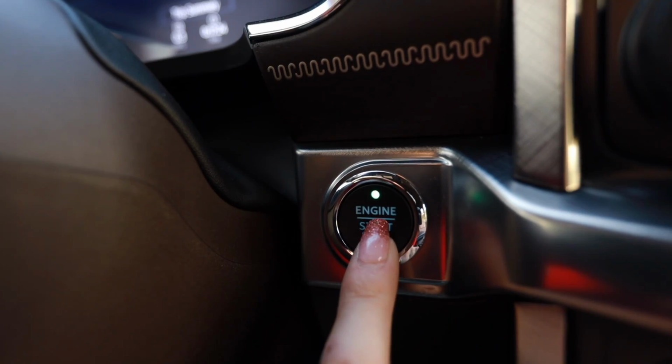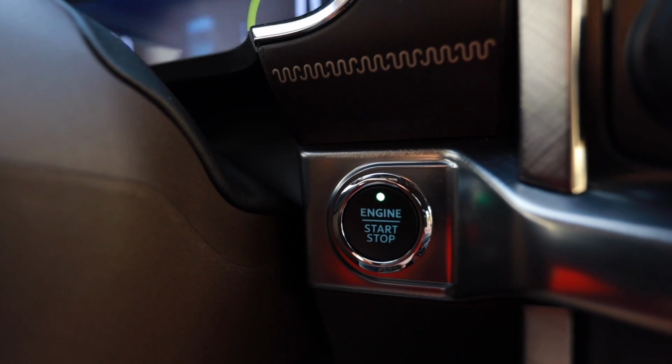Before I go on any further covering the tech stuff, I gotta fire this thing up and give it an exhaust sound clip.